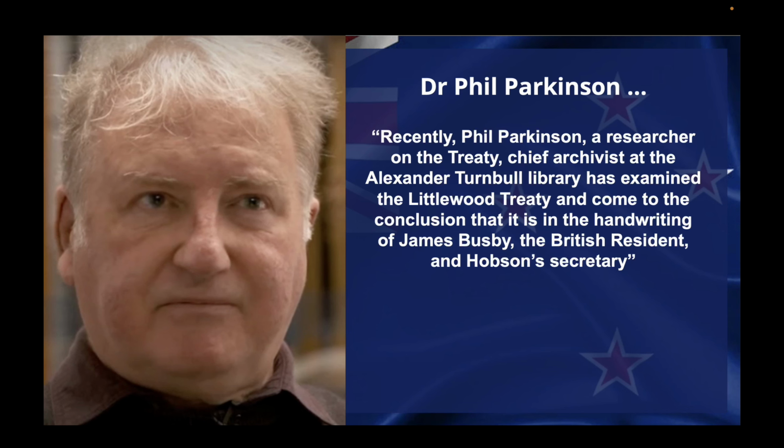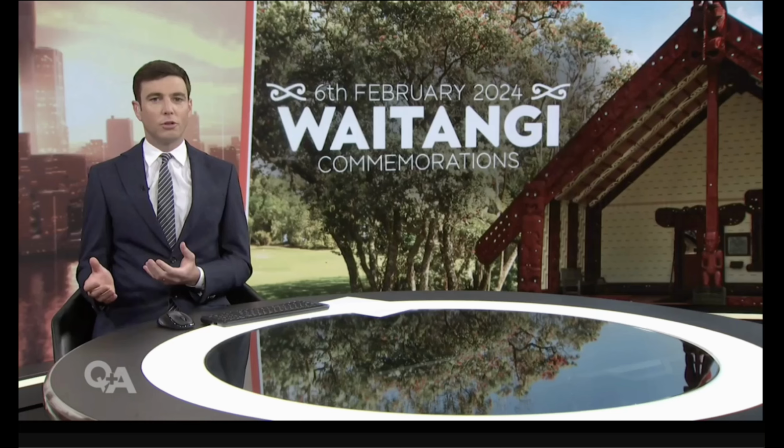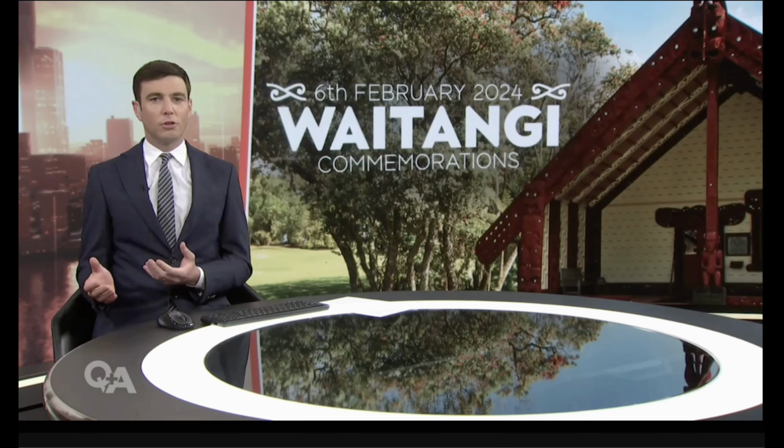Look at that. So that is a pretty significant thing to say, and there's the reference. So this final English draft, this piece of paper, was definitely in the handwriting of James Busby, and that was confirmed by a heavyweight academic. James Busby was the key person in the team of people who were tasked with crafting the final English draft of the treaty, the draft used to create the treaty in Maori. In his journal, he wrote that he was the person to write the final English draft of the treaty.